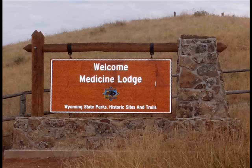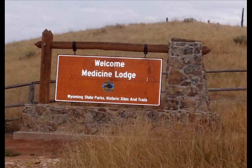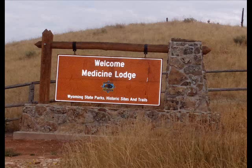Well, this is a short collection of pictures of my visit to Medicine Lodge. Now, that is not to be confused with Medicine Wheel. Medicine Wheel is up near the north end of the Bighorn Mountains. Medicine Lodge is closer to the south end and on the west side. It's actually more on the flanks of the mountains, down at the base of the mountains. It's up north of Ten Sleep.